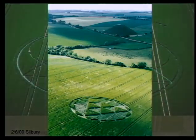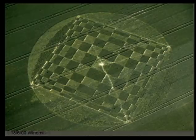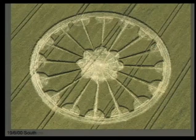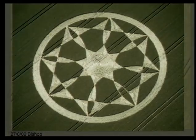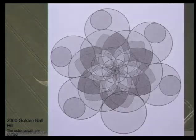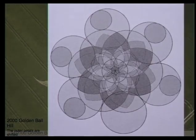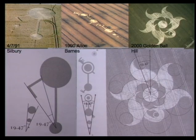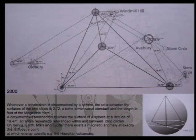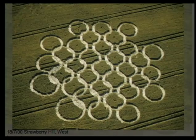Let's just scamper on quickly up through the end of the year 2000. Tetrahedrons and things. I think I'll just scamper through this lot because I've run out of time.